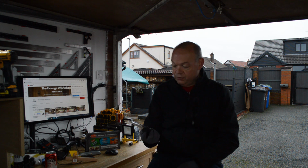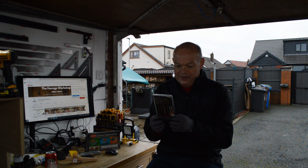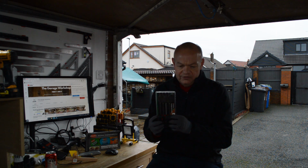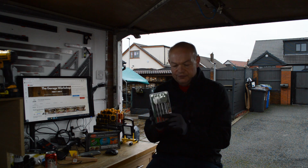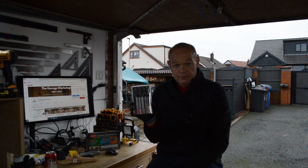Okay, the next item that I got in my stocking was another Parkside product, and it was a set of these flattened wooden drill bits. Now, I know they've got a name. I want to say Forstner bit. I can't actually remember. I think it is Forstner bit. Now, I've got lots of these. I'm sure you have, fellow woodworkers.